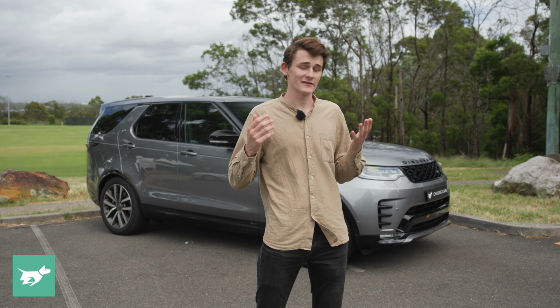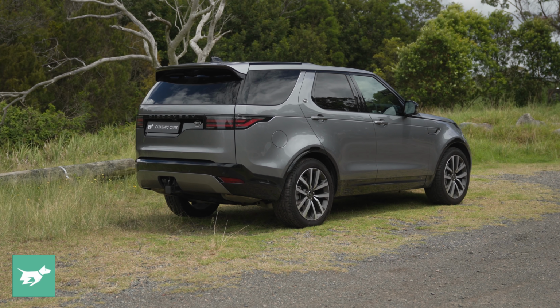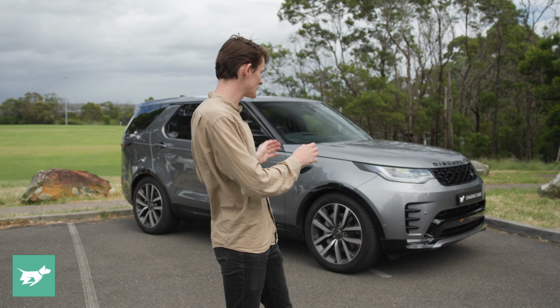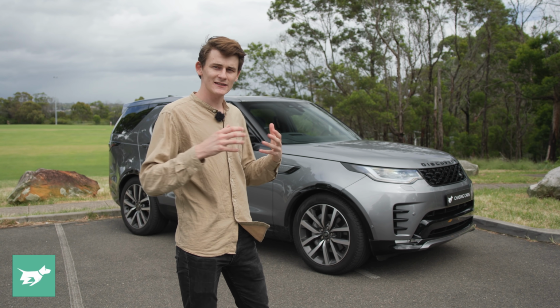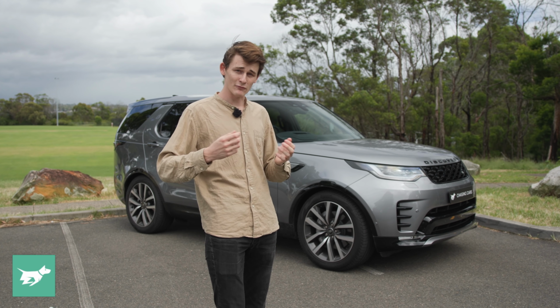Now, I for one think that the Discovery 5 is actually a very handsome vehicle. It looks almost concept car-like. It's very clean, very tidily designed, and with this R-Dynamic options package, you get this aggressive front bumper, these big wheels, and just this clean, sporty aesthetic, but it's not one that really follows the Discovery lineage.